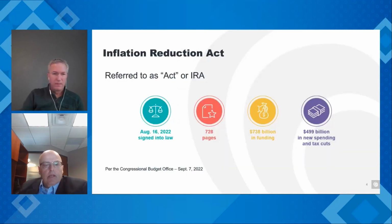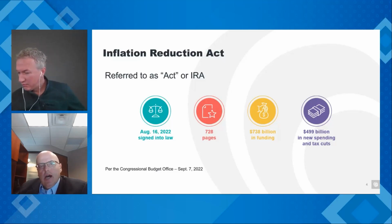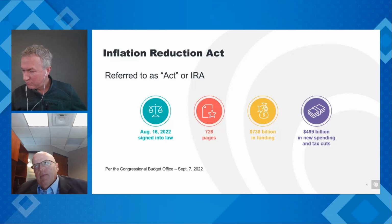Next slide, please. So the Inflation Reduction Act, we also refer to as the Act or IRA. It was signed into law August 16th, 2022. It's a pretty large act. It's 728 pages, and it really has a lot of funding in the act. $738 billion, to be specific, in the act, and $400 billion in new spending and tax cuts. So a lot of opportunity. They're trying to get organizations to do clean energy, different types of energy initiatives, and to give them a payback for doing those energy upgrades.